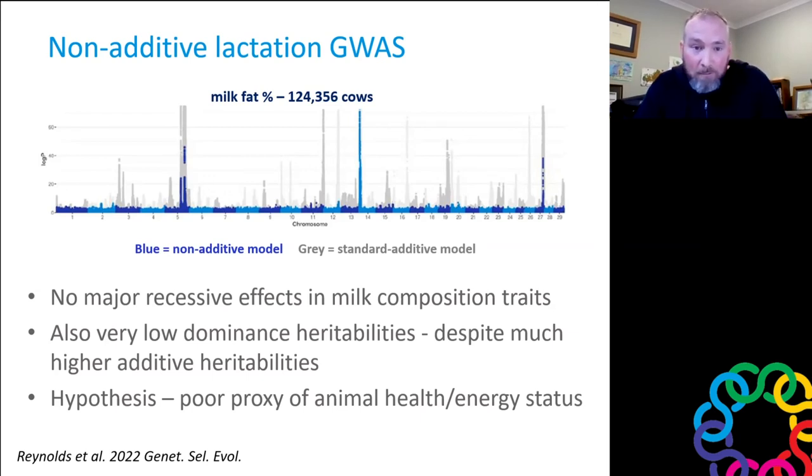And so you can see blue peaks in this view here, but those are of the category that I described earlier, which is basically additive effects where there's some slight imperfect additivity to them, so they show up in the non-additive model. There's no major effect recessive variants. So this perturbed us a bit, and it still perturbs me a little bit. But the way I sort of justify this is that maybe there's some traits that actually are quite poor proxies of animal health.